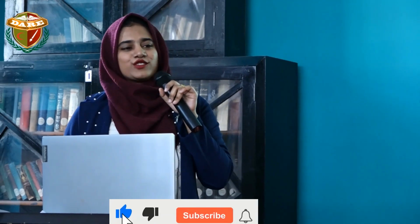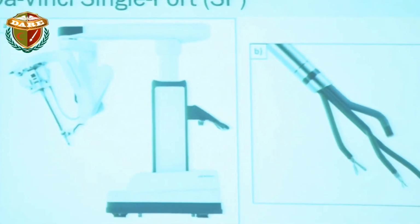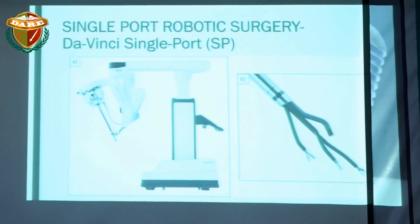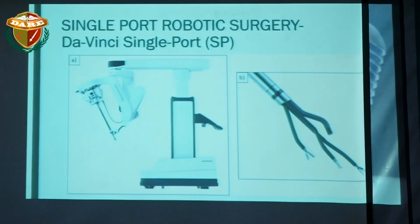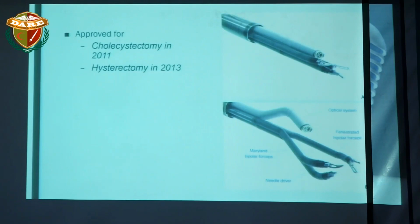And there is also a single port robot. That is the latest development again. So a robot with a single port, just like the single port we had in laparoscopy. This is a robot with only one arm. It has all the instruments docked inside of it, which open only inside the abdomen. You can see how the arms curve at the distal end. They are maneuverable at the distal end, so that they open only inside the abdomen. This single port robotic surgery was approved for cholecystectomies in 2011 and also for hysterectomies in 2013. So these are all the instruments inside a single port.